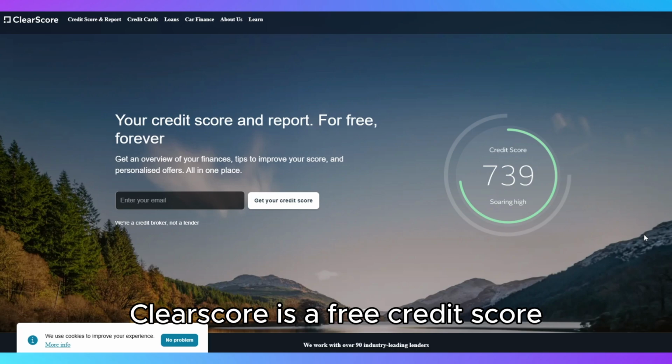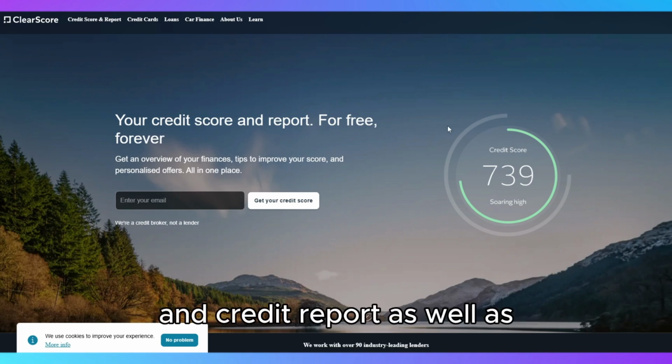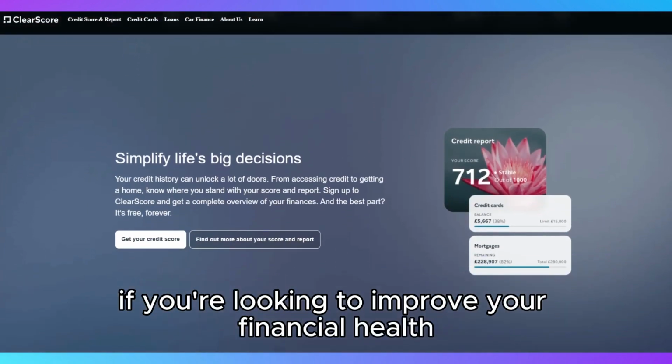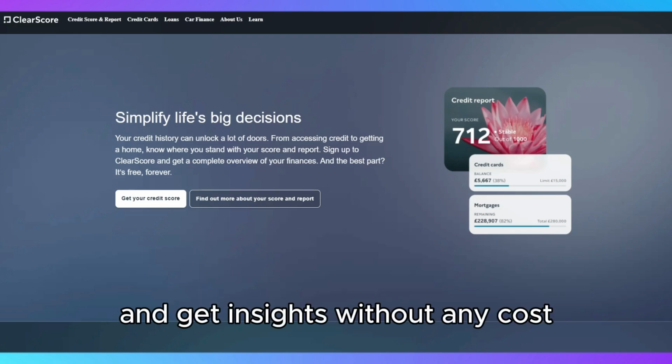ClearScore is a free credit score and financial management app designed to give users easy access to their credit score and credit report, as well as personalized financial product recommendations. If you're looking to improve your financial health, ClearScore aims to provide a simple, straightforward way to monitor your credit and get insights without any cost.